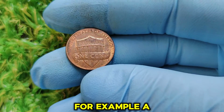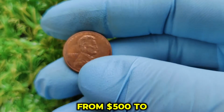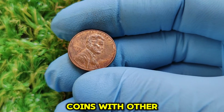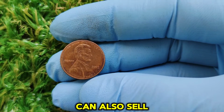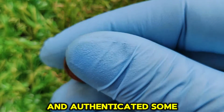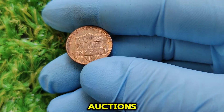For example, a 2012 double-die penny could fetch anywhere from $500 to $11,000 if it's in excellent condition and features noticeable doubling on the design. Coins with other minting errors, like the off-center strike or cap die errors, can also sell for thousands of dollars, especially if they've been professionally graded and authenticated. Some of these coins have even gone for as much as $8,000 or more at auctions.